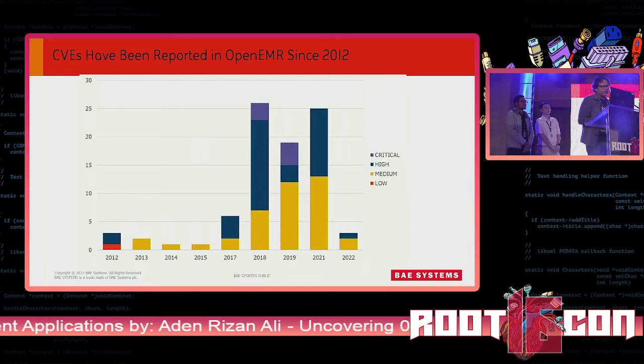And recorded and fixed in a timely manner is there. So this is one of a very important criteria why we chose OpenEMR as our project.